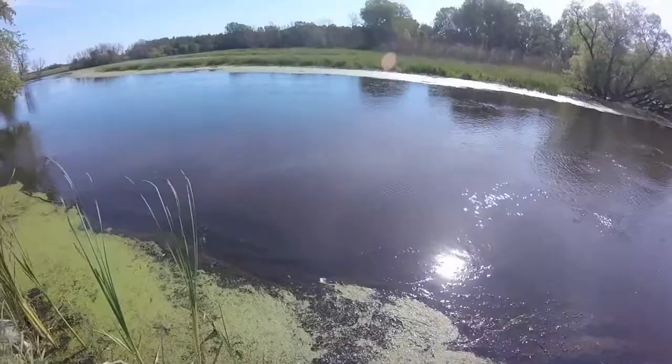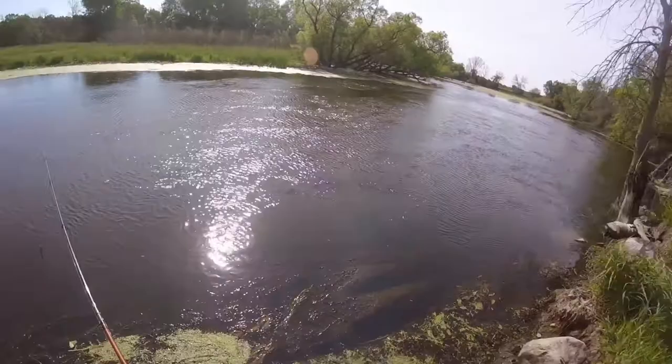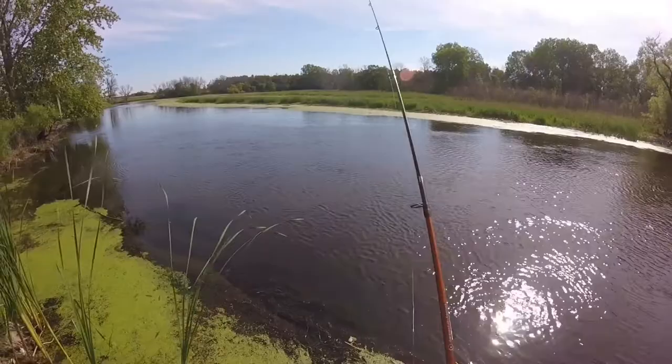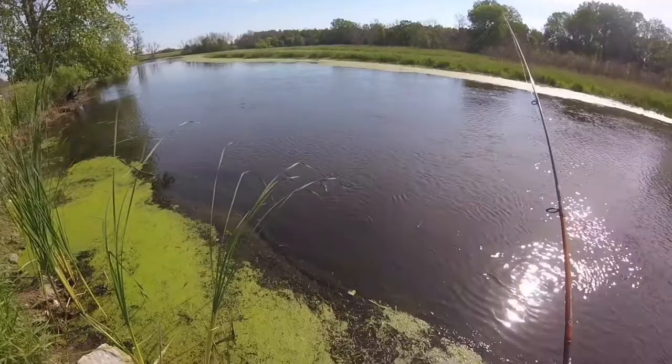Guys, one more try. A spot I've really never fished before. A little windy. It's actually a river system. Might be a little too strong though.